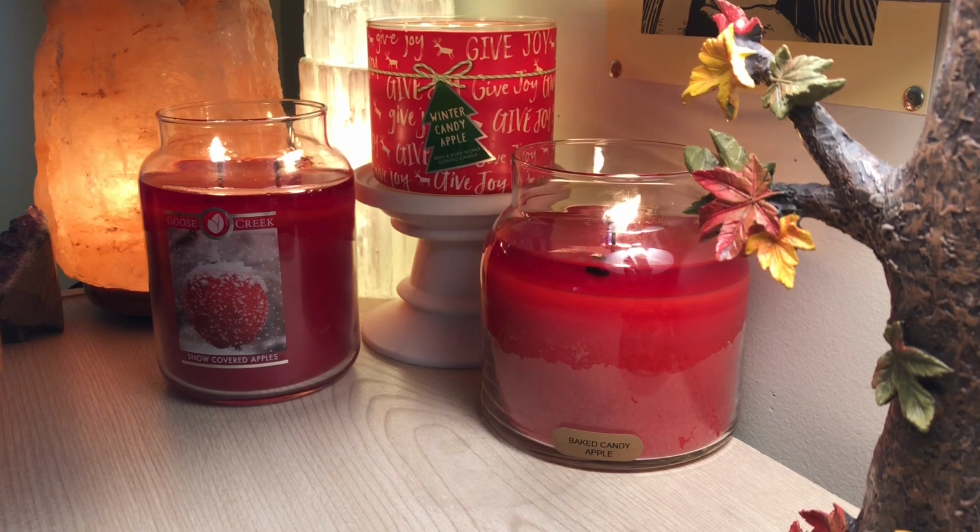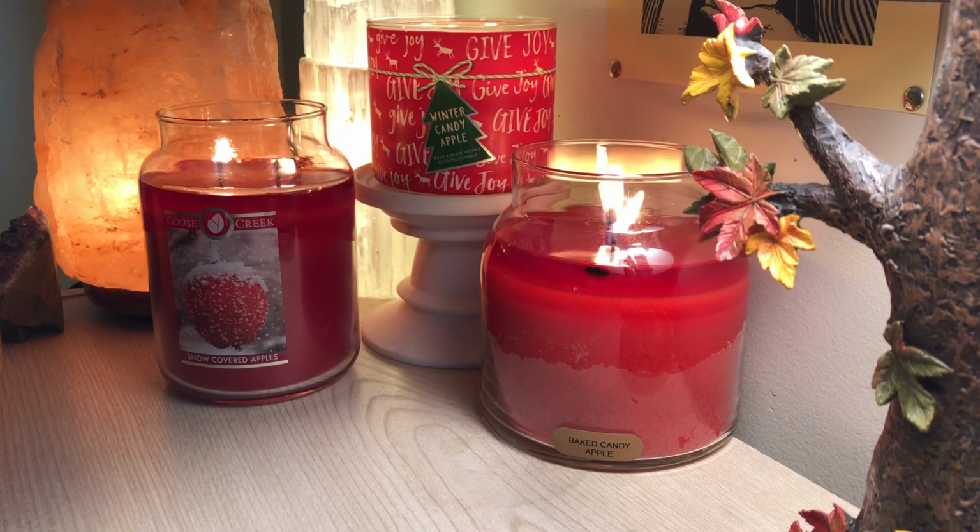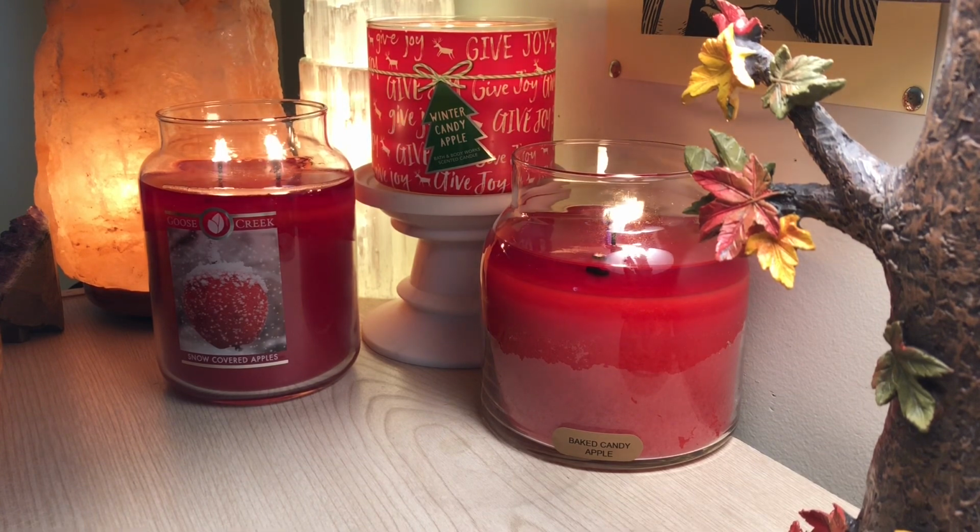But this to me cold was a duplicate of Winter Candy Apple. And upon burning it, it does give off a few different notes, but it's pretty much in the same category. It's the same overall, I should say. This is the Papa jar that comes with the copper lid. I don't think that Kohl's offers the ribbon with the black lid. Anyway, this is a 34 ounce with a burn time of 155 hours, and it's a 2-wick candle.